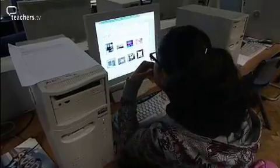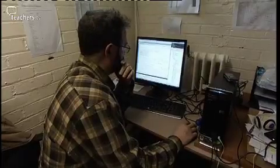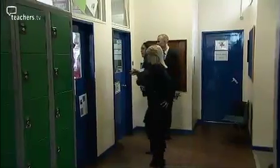Because of the nature of the ICT system at John Kelly Girls, a relatively large number of support staff is needed, which all adds to Ross's ICT bill.